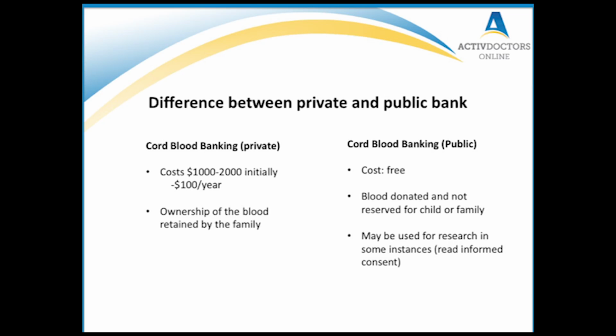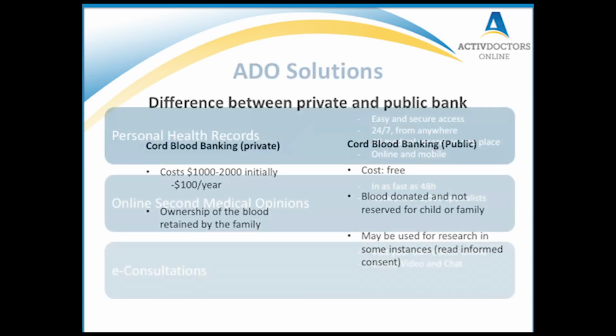In any event, these are all very difficult questions. Do we do it privately and take the cost, even though there's low chance of using it? Do we do public donation? Do we collect the stem cells at all? Because at the time of birth, you've got a lot of other things on your mind than worrying about if your OBGYN is properly collecting the blood from the umbilical cord. So these are all complicated questions that you should discuss with your significant other and with your OBGYN before making a final decision. All right, let's go on to the next slide.